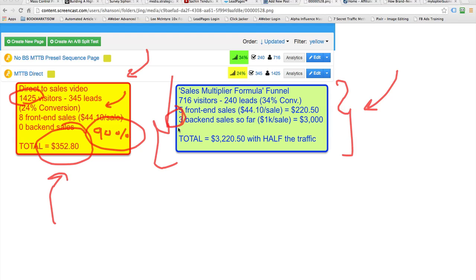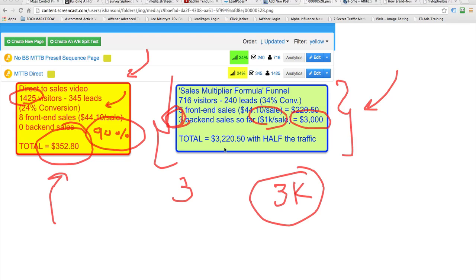But here's the biggie: 3 back end sales. All 3 of these people have become licensees, and they're really committed and want to go all the way up to titanium and platinum. So there's big potential right there. But let's not talk about the potential, let's talk about what's happened so far. So far, 3 of these people have turned into licensees, which is $3,000 in my pocket. So in total I've made $3,220.50 with half as much traffic.